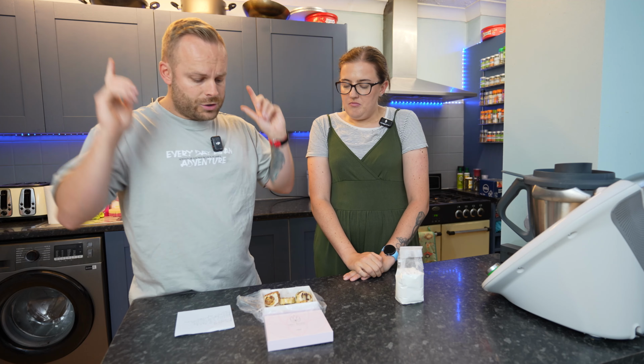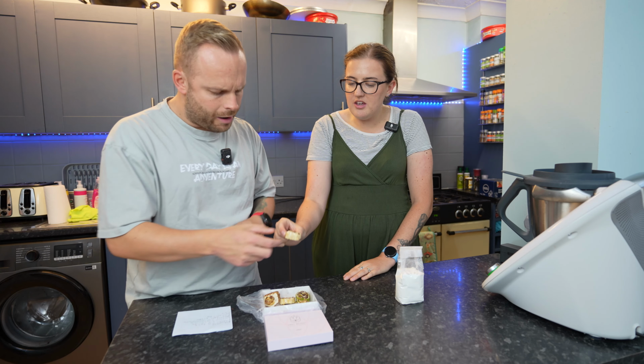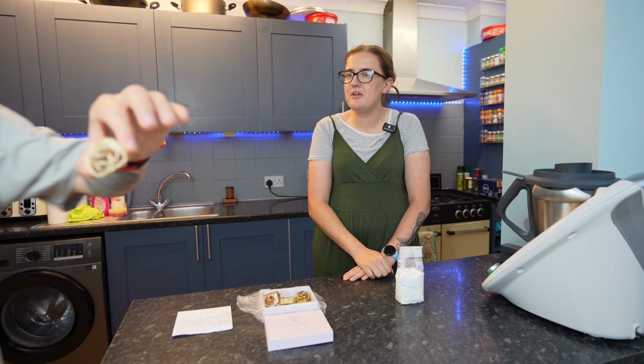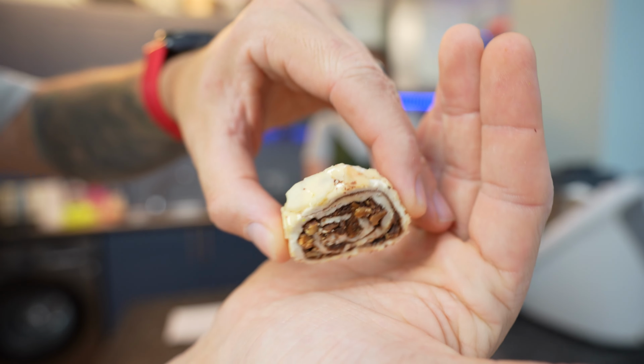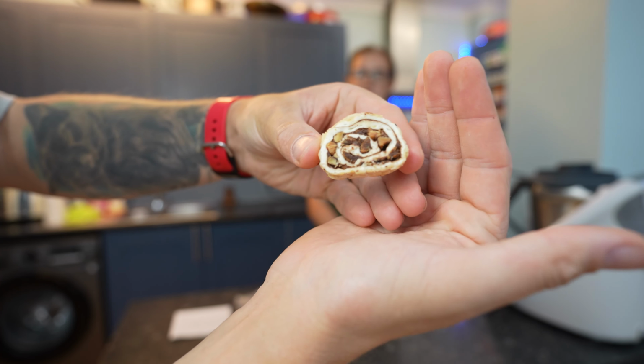So, which one next? We've got hazelnut with chocolate, which I think is this little guy here. It's quite big bits of hazelnut on that side. I think you've got an end piece there. So, this one, as you can see, the thick bits on the outside with lots of chocolate in the middle. So let's try this. There you go.